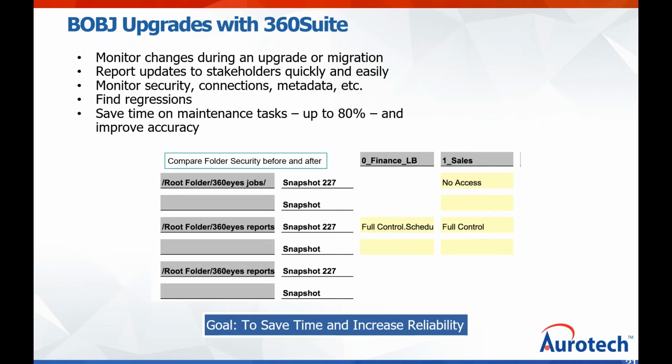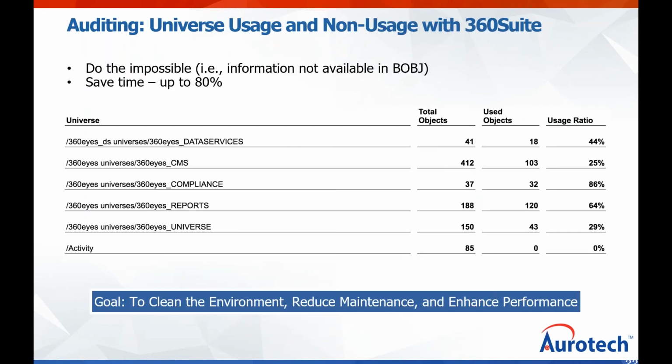Being able to find regressions. So if there are differences, maybe there are calculation engine changes between 4.1 and 4.2 SP7. So being able to identify, running, 360 Suite has an automated regression testing tool that will actually compare reports between different environments, different versions, and highlight differences.